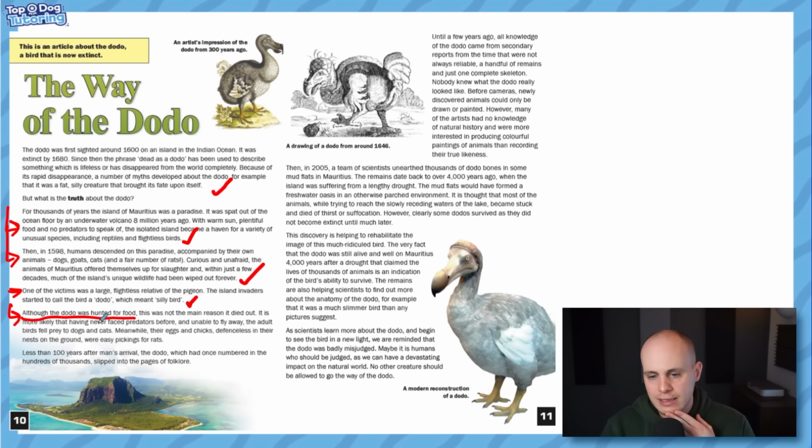It was more likely that having never faced predators before and unable to fly away, the adult birds fell prey to dogs and cats. Okay, so they were eaten by the dogs and cats because they couldn't fly. So there's another reason there. I've already got my 2 reasons, but I'm going to read the paragraph anyway. Meanwhile, their eggs and chicks, defenseless in their nests in the ground, were easy pickings for rats. So actually, guys, there's a 3rd reason there. I'm spoiled for choice now. The eggs and chicks were defenseless.